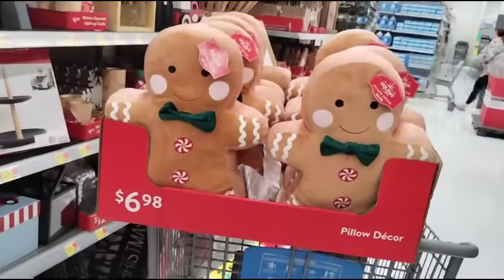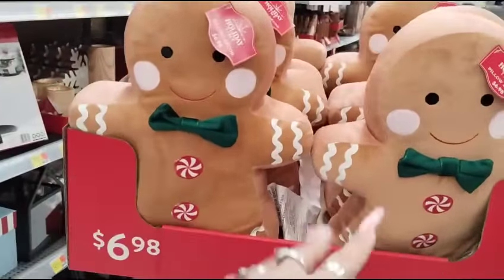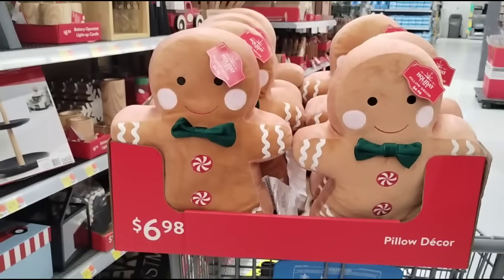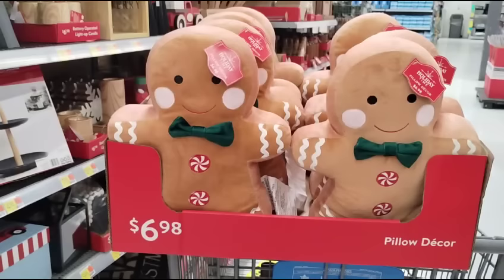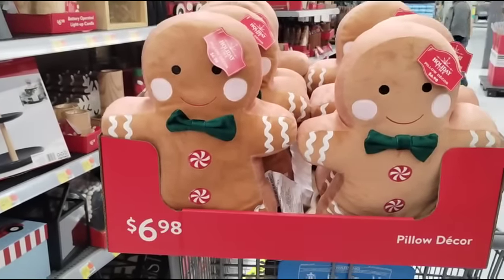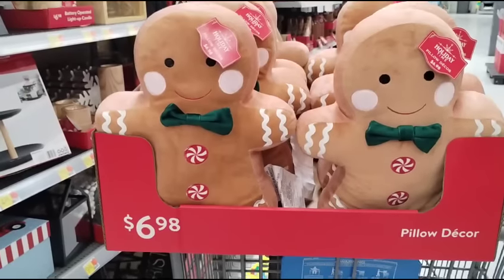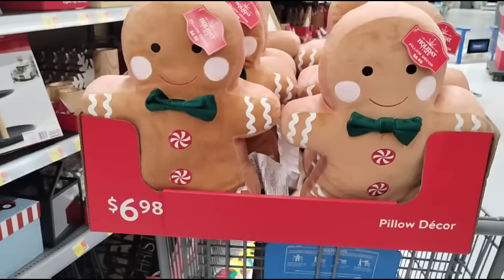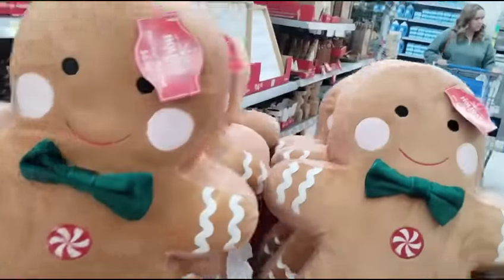All right, this is a really good deal, you guys. I'm not seeing the Gingerbread Girl, but these are only $6.98. Am I going to get any? No, because I think I have like four or five from last year. I have tons of gingerbread men. I was thinking maybe getting one for my nephew, but I don't know. But these are a great deal. $6.98. So I'm going to put them back where I found them.